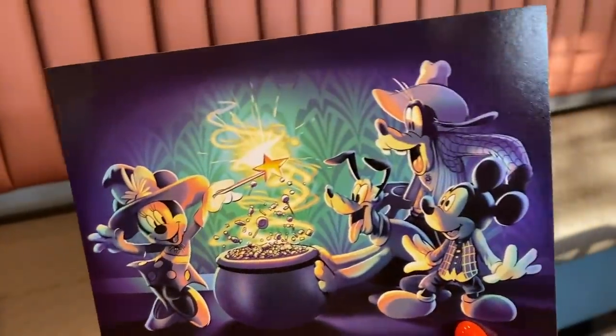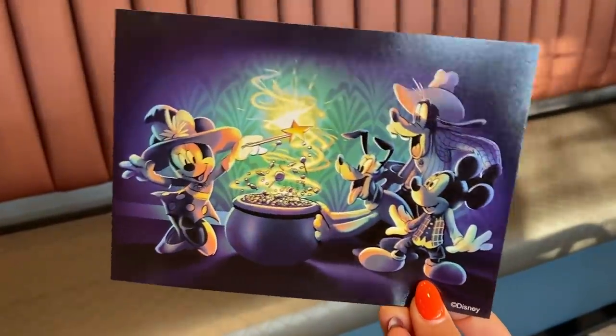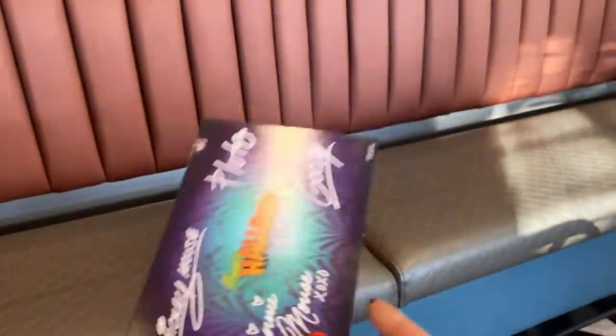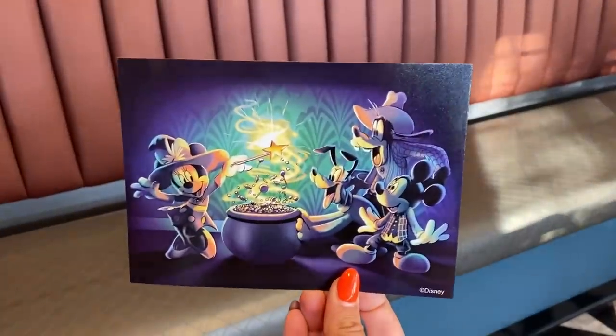And since the characters aren't signing autographs right now, my server just brought me this super cute card with the characters on it. And when you look on the back side, they've all signed it. So that's a sweet little take home that they're doing at the character meals right now.